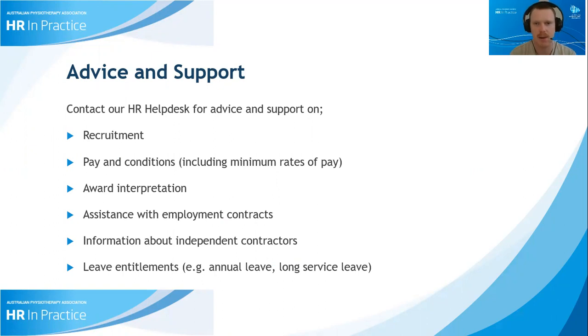Information about independent contractors. Now, this is a really big one. Mainly, the advice we provide here is around the difference between employees and independent contractors. And this is absolutely crucial when you're looking to bring a new physiotherapist on board, for example, and you're not sure how to engage them. It's really important that you do get it right, because the costs of incorrectly engaging somebody as an independent contractor can be quite significant. And we can provide advice to break down some of those key differences between employees and contractors, so you can be confident that you are correctly engaging the worker that you are bringing on board.